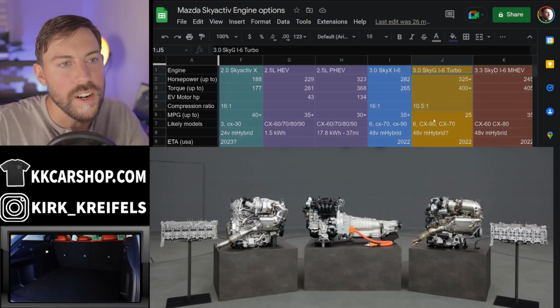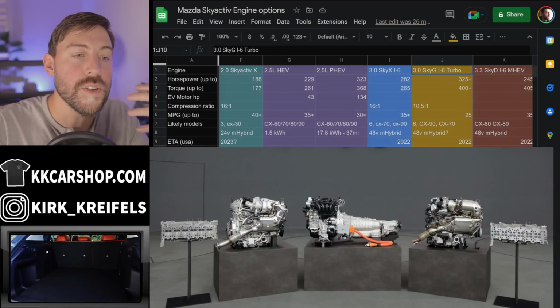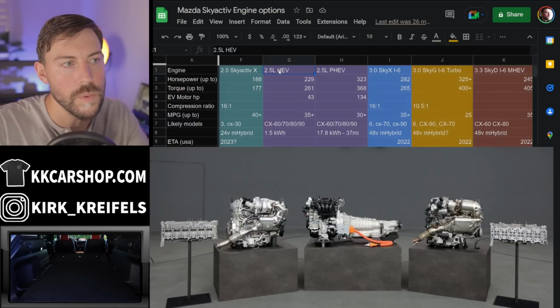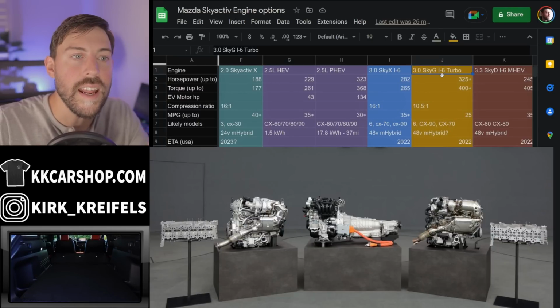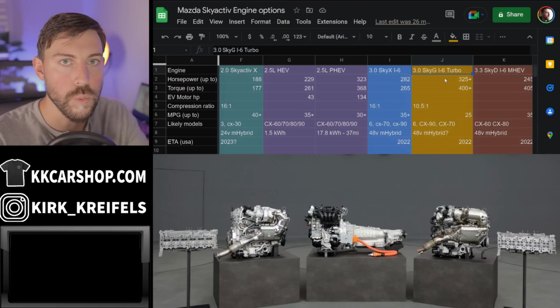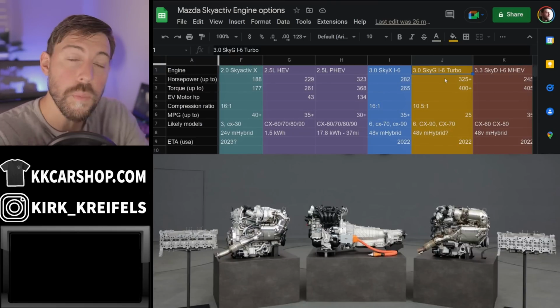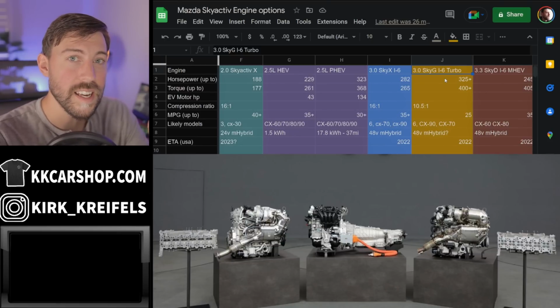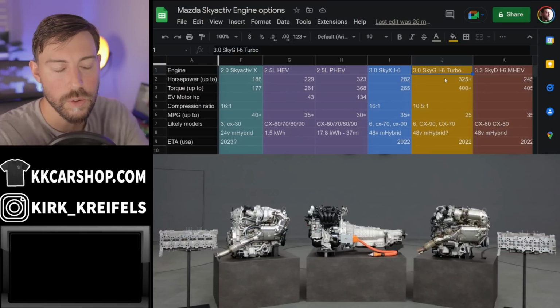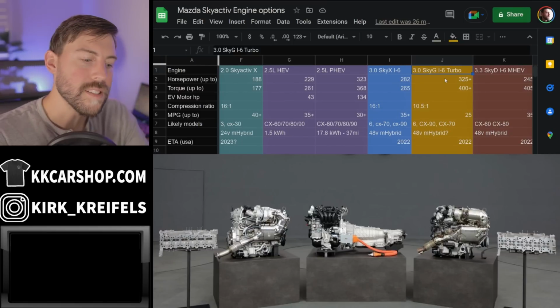So the purple and gold engines here are what I'm expecting to come to the United States for the large platform Mazda vehicles. We have a hybrid, a plug-in hybrid, and a high power output turbocharged inline 6. Those large platform vehicles will come to the United States in 2023. We don't know if we're going to have the replacement of the CX-9 in 2023. Might be a year later, 2024, with the CX-90, but for sure 100% the CX-70 is coming in the 2023 calendar year, while Europe is getting the CX-60 a year before us.